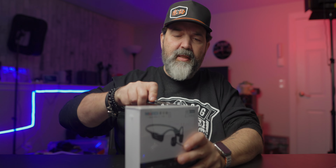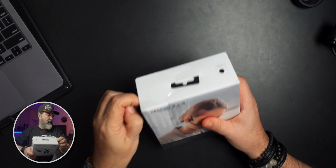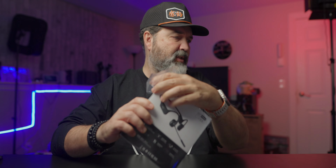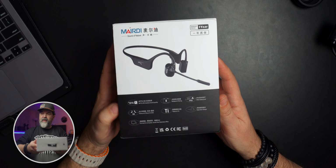Now, I don't know if this comes in multiple colors. It just says color on the top, black. My guess would be, I don't see anything on here, I think that shows that it can do multiple colors. But again, there's the box. Mairdi, Sound of Nature. What? Sound of Nature. You get some extra stuff on the back.